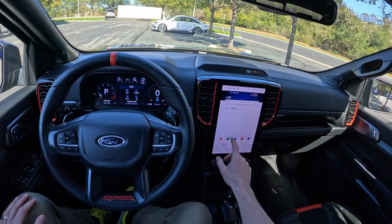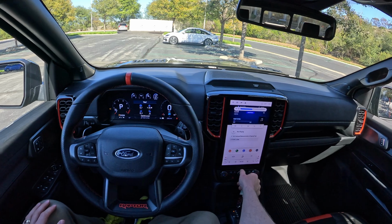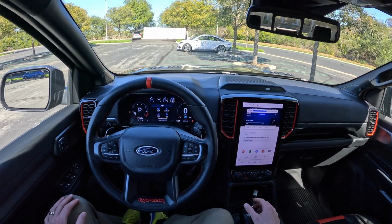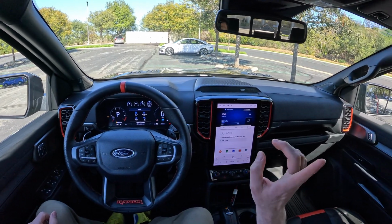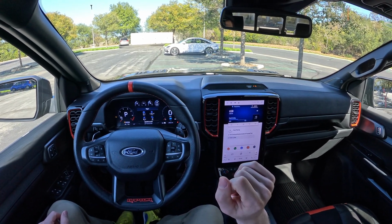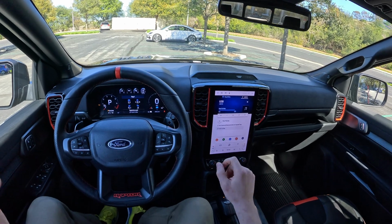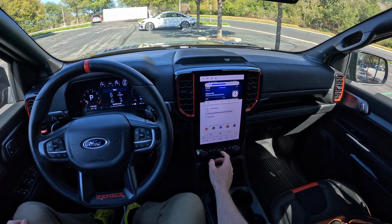5.1 music isn't super popular, but it's good to see if the system can support it. Let's use the basic FLAC tester. Left here. Front left. Front right. Front right. Oh, so that doesn't seem to be down mixing properly.